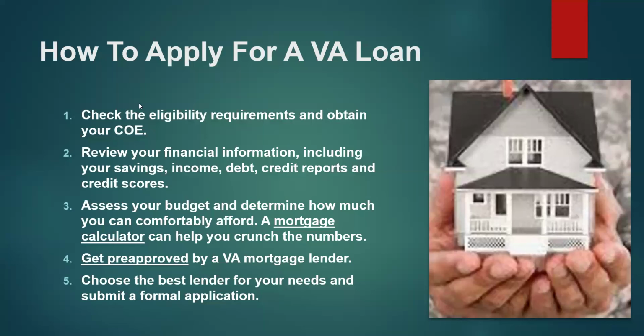How to apply for a VA loan. Check the eligibility requirements to obtain your COE. Review your financial information, including your savings, income, debt, credit reports, and credit scores. Assess your budget and determine how much you can comfortably afford. You can go to any website and get a mortgage calculator to help you out with that. Get pre-approved by a VA mortgage lender. Choose the best lender for your needs and submit a formal application.